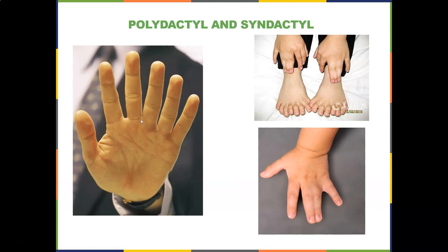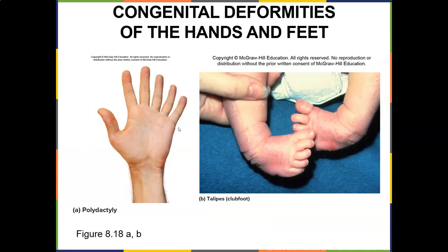So here's polydactyly, extra fingers. And here's syndactyly, where it failed to separate. So this individual had both, and it fails. So they'll have to separate there. And then, again, here's polydactyly, but here's clubfoot that can occur as well. And you might have to put braces for this.